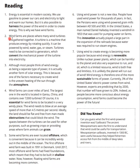Section 2. Wind farms are places where many wind turbines are gathered together. A turbine is a machine that produces energy by rotating quickly. It can be powered by wind, water, gas, or steam. Turbines need to be connected to generators, which convert the mechanical power of the turbine into electricity.